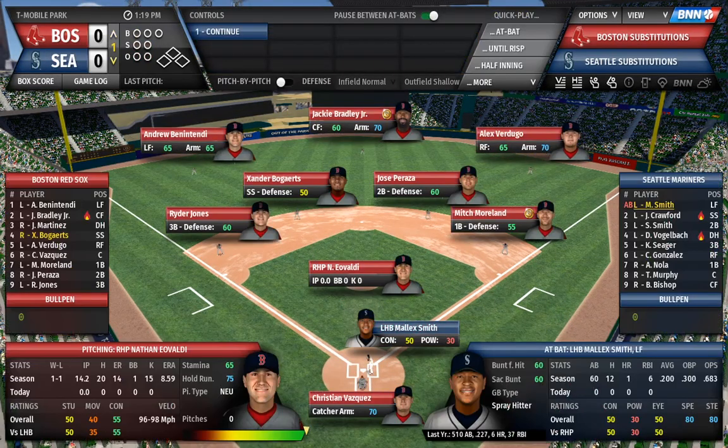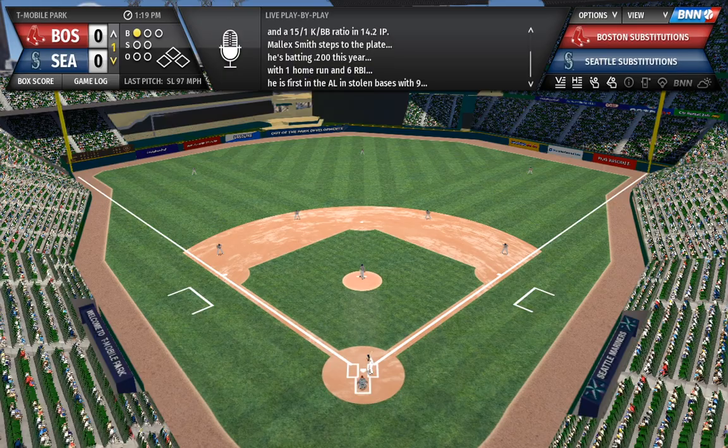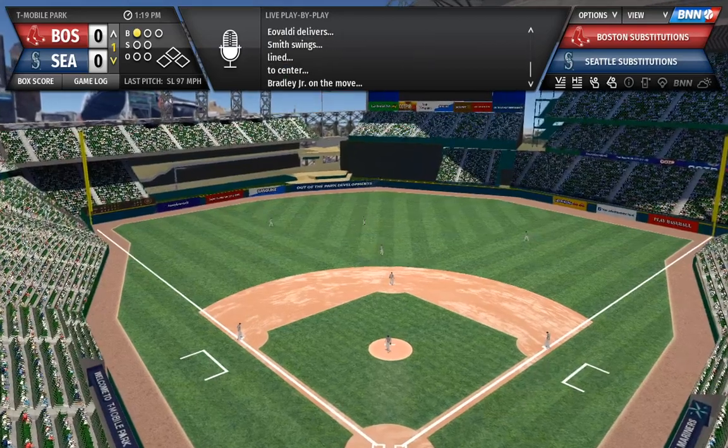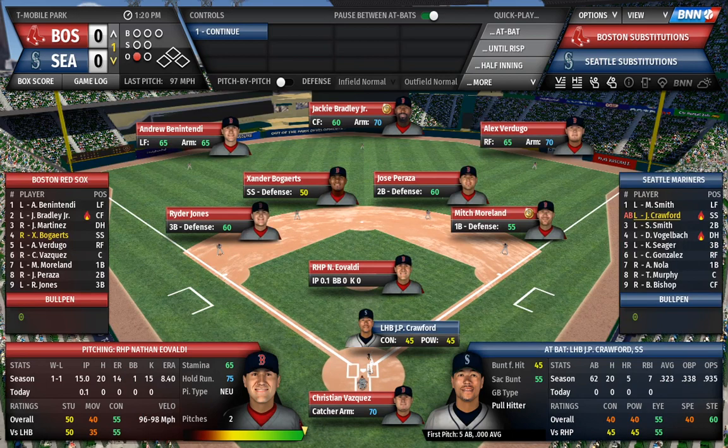So they'll bring Nathan Eovaldi out. He's looking for a quick inning. He's really kind of settled down after that last start. Malik Smith starting things off for Seattle. He's got a 1-0 count. He lines it into center field, but Bradley's going to come in and make a diving catch. Big diving catch to keep that speed off the bases.